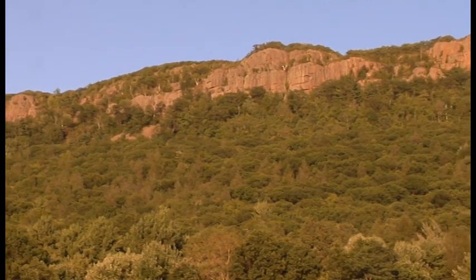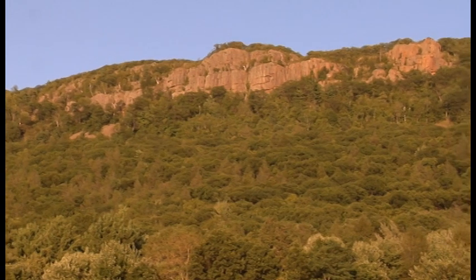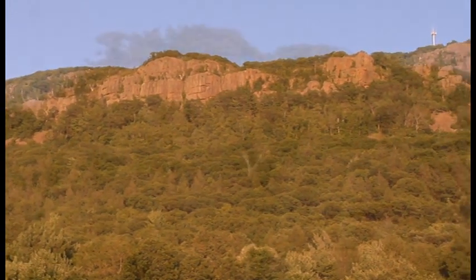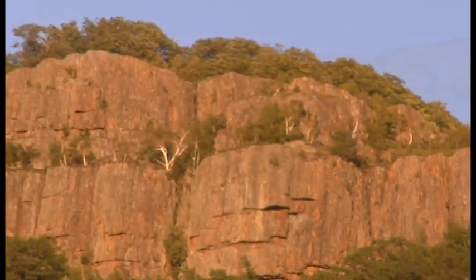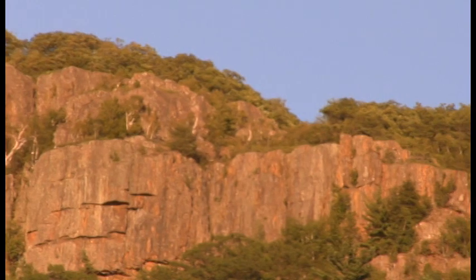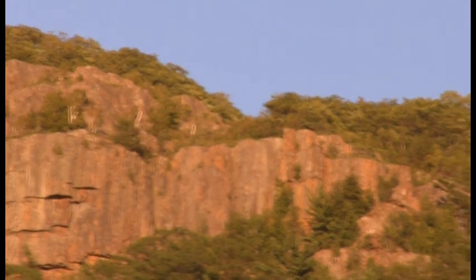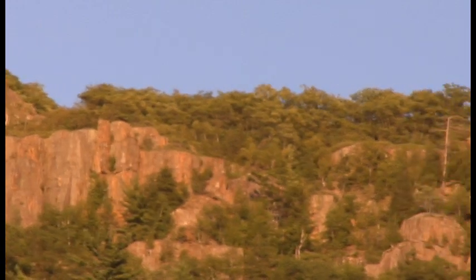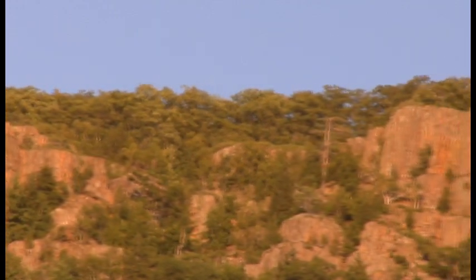These rocks tell a fascinating geologic history as well, of volcanic eruptions, dinosaurs, drifting continents, glaciers, a massive ancient lake, and the fertile river valley we see today. So come along as we climb to the top of one of the gems of the Connecticut Valley and explore the faces of Mount Tom.